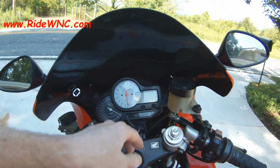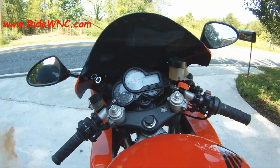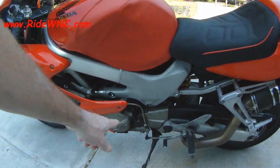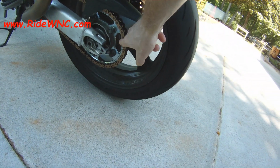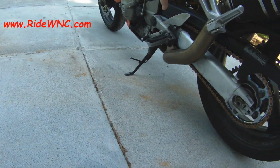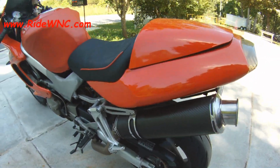It's a 2002, so it has a different dash and gauges from what a 1998 version has. Fluids have all been changed. Braided clutch line. This is Devil carbon fiber exhaust. It has a gold RK chain and it has JT sprockets front and rear. They have less than 800 miles on them.